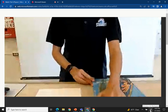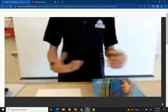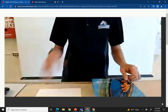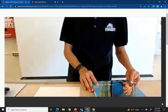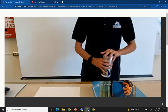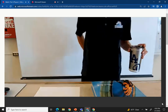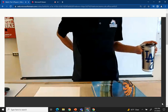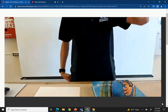Why? Because our data shows that heavier objects like a bowling ball will fall at about the same speed as a tennis ball. So why does this piece of paper take longer to fall? Any ideas? Post them to the chat, please. So Dylan's saying maybe we could crush it into a small ball. David's saying that the air. What about the air?